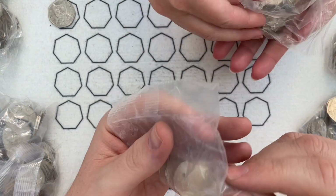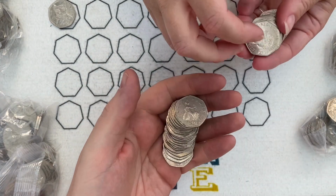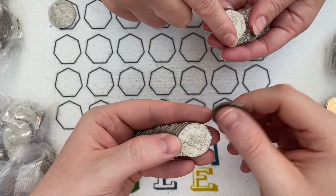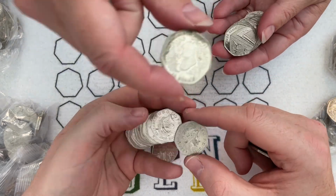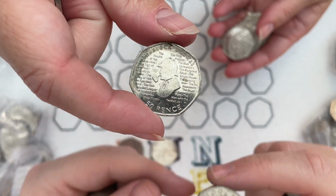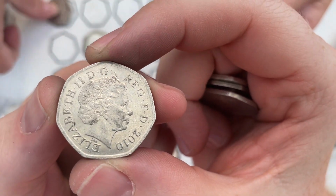And we will of course be looking for the not intended for circulation coins, the shield coins that wouldn't necessarily be in circulation if someone hadn't bought them for their annual set. There's Sherlock Holmes looking rather grubby. I've got a 2010 with a pointy top. There's going to be only one thing, and it's Girl Guides.